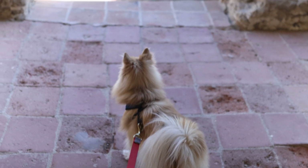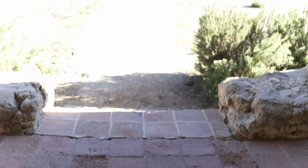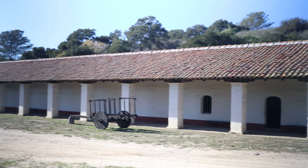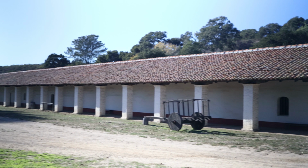After touring all 3 of the main buildings, I highly recommend that you walk around the mission grounds. Not only is the property expansive and beautiful, but also rich in history. Here's my final fact. Fact number 3.